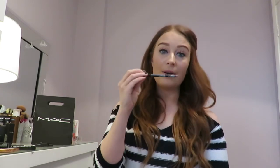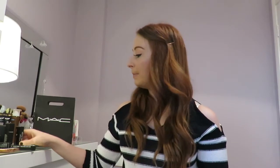So it's an NYX one, like I say, and I just mix them up. Sometimes I'll pop a Soap and Glow lip gloss over the top of it just to jazz it up a little bit. But I just think you can't go wrong with staple matte lipsticks from MAC.